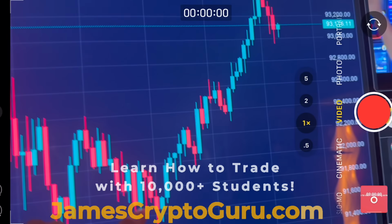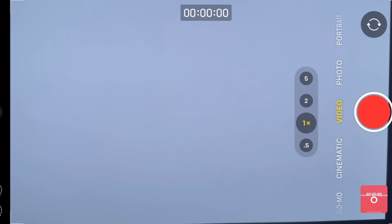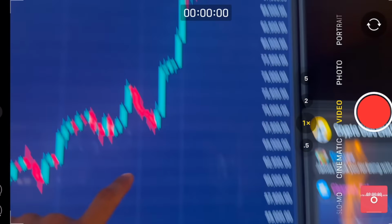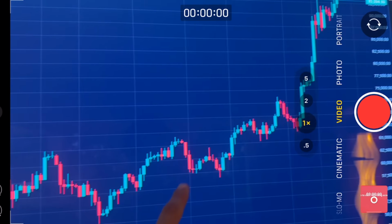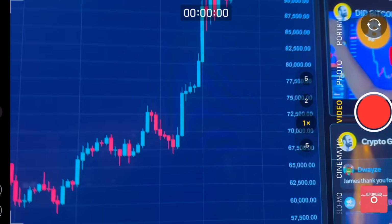Bitcoin went from 91k this morning to 93k. Volume does seem to be growing, so volume predicts price. Until the volume drops off, still bullish on Bitcoin. Pumping to 93k right now. Over the last few months, it's grown from 60k in October to 93k.